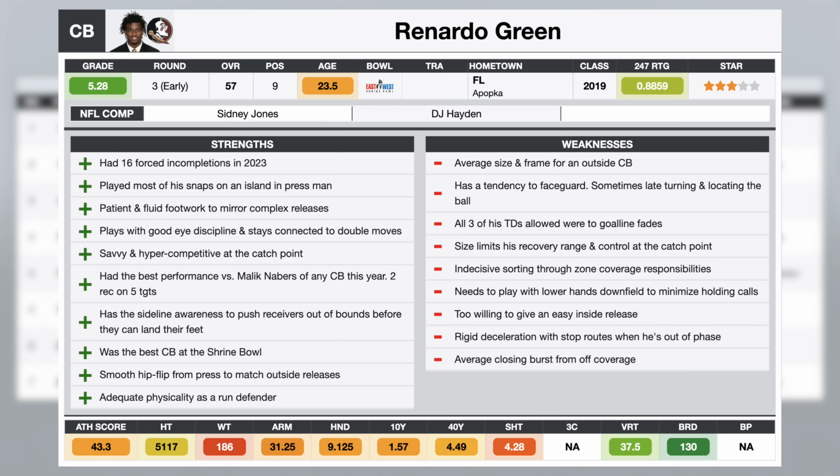He has quick hands at the line of scrimmage, really smooth and patient footwork to mirror the release, and then he's extremely disruptive at the catch point, does a great job of raking at the ball. If the receiver's able to get a catch on him, he's alert to push them to the sideline before they can get their feet in bounds. He just has average size and athletic traits. That's the main reason that he fell to the second round.